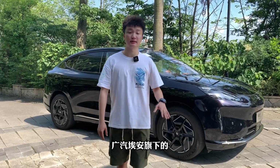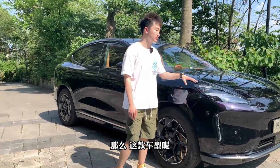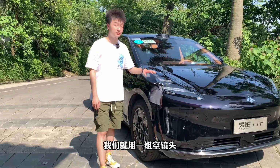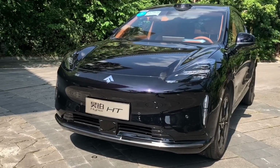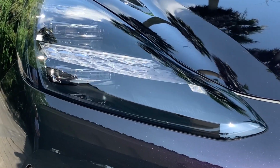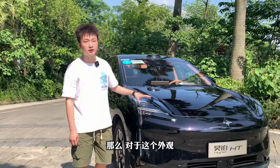Today we are going to test drive the HT of Hao Bao, a high-end car brand under GAC Aion. What about this model? First of all, in terms of appearance, we will use a set of images to show you. So how would you rate this appearance?